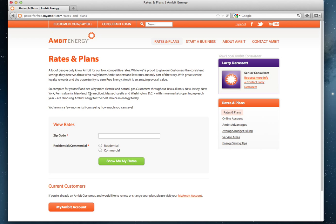Ambit is currently in all these states. We've got Texas, Illinois, New Jersey, New York, Pennsylvania, Maryland, Connecticut, Massachusetts, and Washington, D.C. We recently got the announcement that California is going to come on, and the best announcement to my ears was that Ameren Illinois was going to be available to us. So we're pretty excited, we're pumped, we're ready.